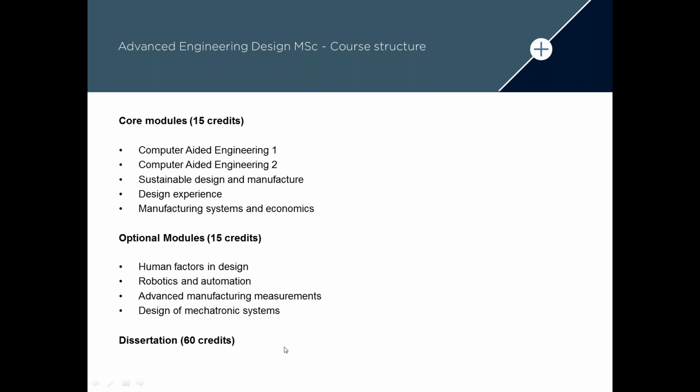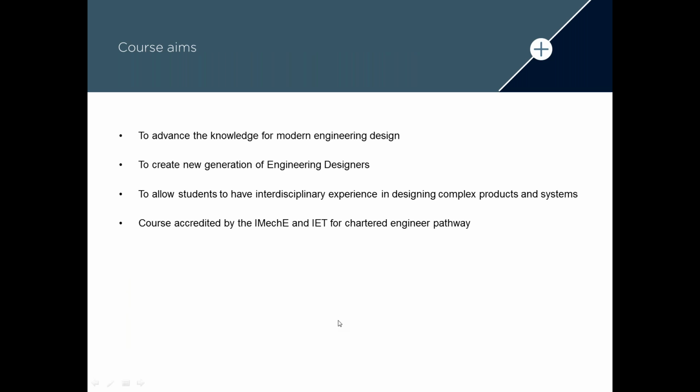Of these 4 optional modules, you can pick 2 to be assessed on, but you are not limited to attending only 2. I'm not sure whether this is clear. So you can decide to attend 3 or all 4 optional modules, but you will be assessed only on 2 of them. Just by clicking, can I carry on? Yeah.